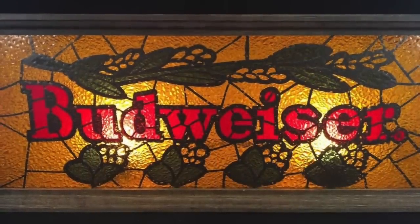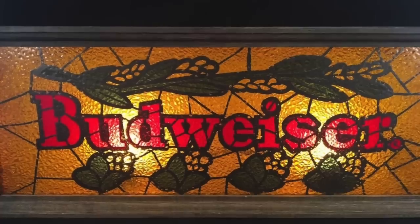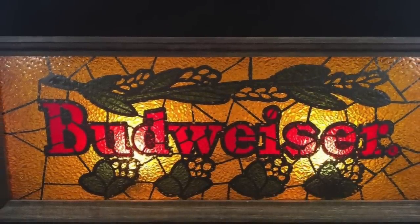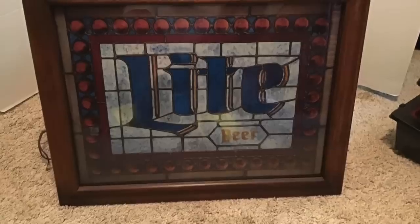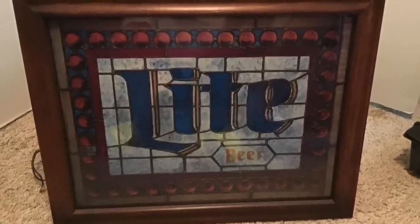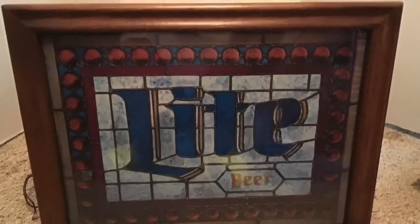Another common decoration used to dress up any room was an old-timey beer sign or chandelier. These dark wood accent pieces incorporated stained glass in the design, making any room feel instantly like a saloon. Everything about the 70s seemed to be encased in wood, and these signs were no different.